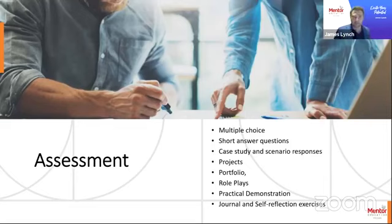And certainly I think there's real value in the case study and scenario responses, the projects, and even the practical demonstration and bringing it to life. And I think this is something that we've talked a lot about tonight, that value in practical demonstration and bringing those skills and knowledge sets to life and applying them to yourself, but also the workplace that you're in at the moment.